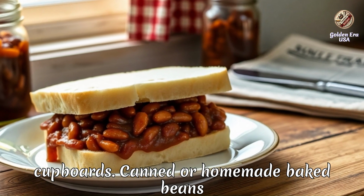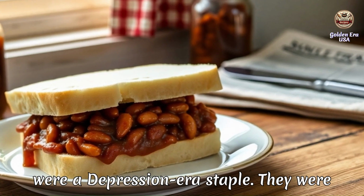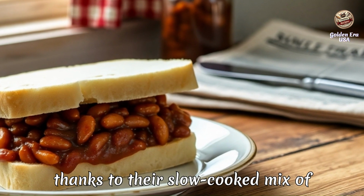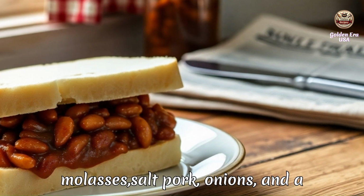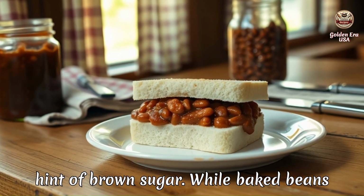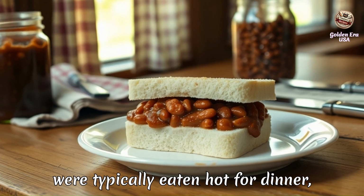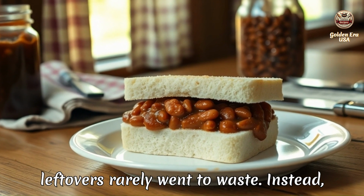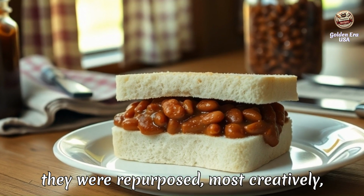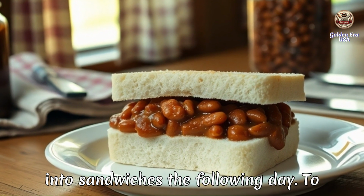Canned or homemade baked beans were a Depression-era staple. They were cheap, filling, and packed with flavor thanks to their slow-cooked mix of molasses, salt pork, onions, and a hint of brown sugar. While baked beans were typically eaten hot for dinner, leftovers rarely went to waste. Instead, they were repurposed, most creatively, into sandwiches the following day.